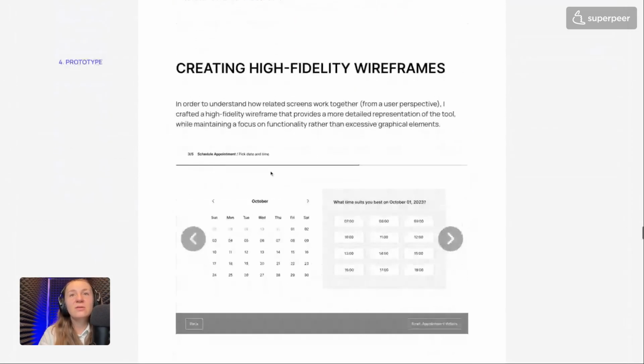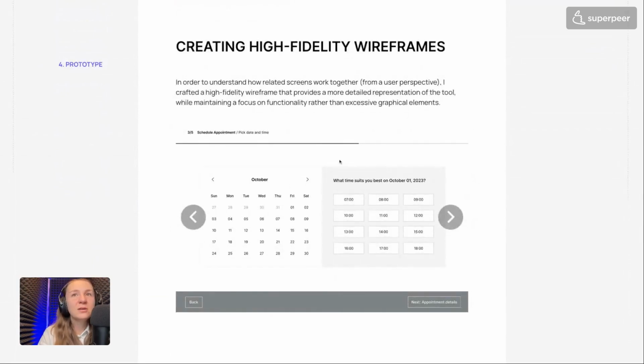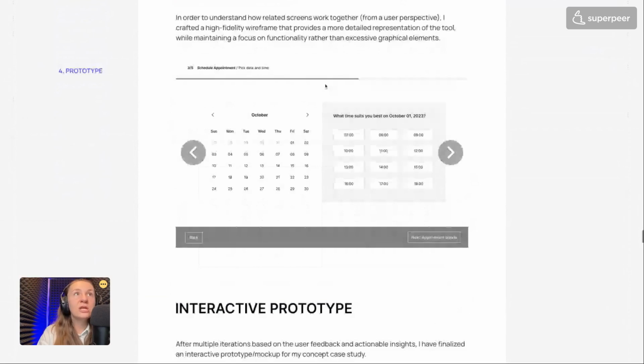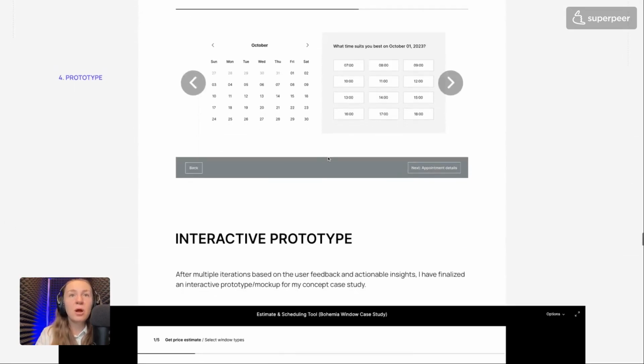High fidelity wireframes. This one I would rather skip because, unless you did usability tests and instead of focusing on that, I did the prototype. You would rather say, here's what low fidelity prototyping kind of helped me with. If that doesn't contribute to the story, just probably skip it.